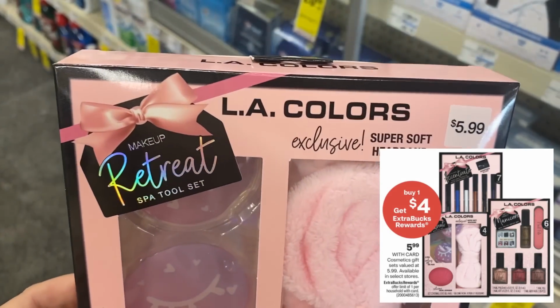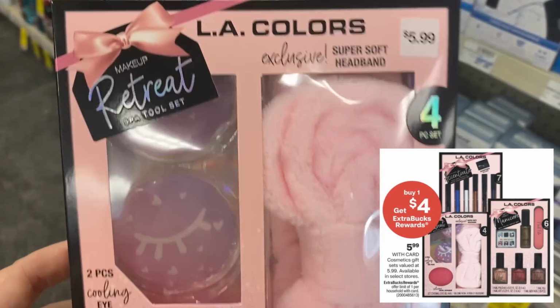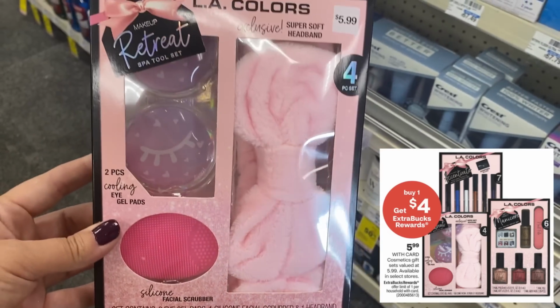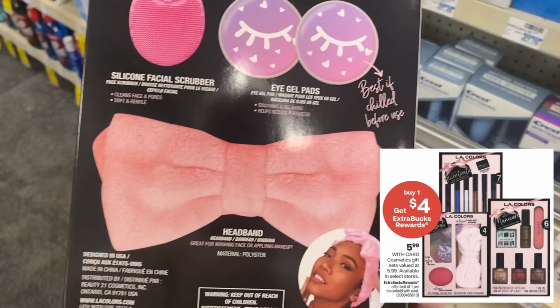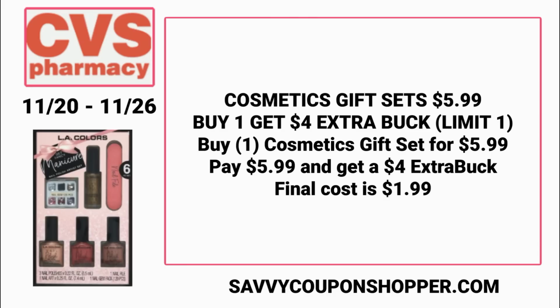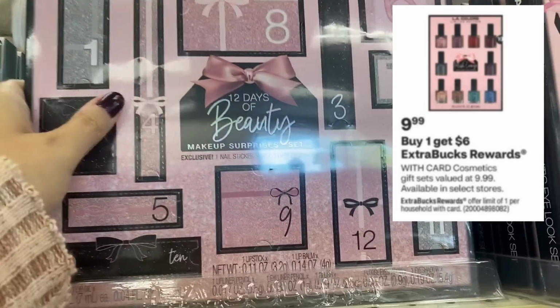Lots of beauty sets are on sale. The question is, does your store have them? Because if you don't have them, you can't grab them. And I don't think that's fair. I think every store should at least get some beauty sets. But these are the $5.99 sets, which are buy one, earn a $4 extra buck. There's several available. Grab one at $5.99, you'll get that $4 extra buck back. You can grab one super cheap at just $1.99. Now, all of these makeup sets are a limit of one.